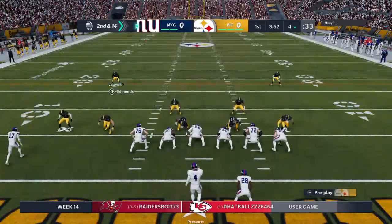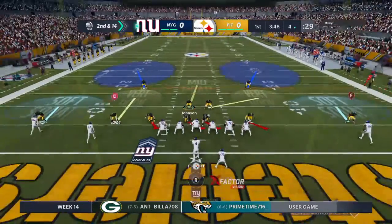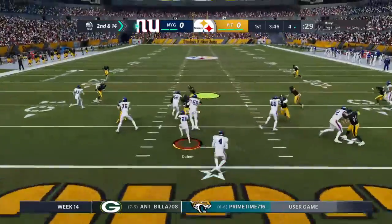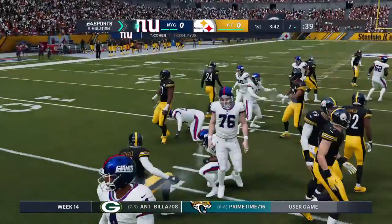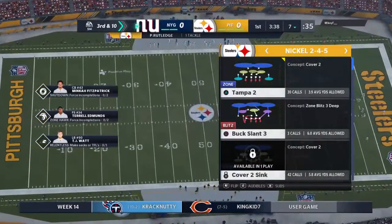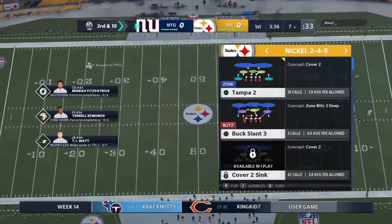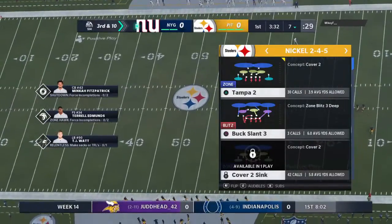Now they face a second and long following the holding penalty. On second down, here's a keeper by the QB. And he'll take this forward only up to about the 7. 3 yards on the pickup there, but they've only got it back to 3rd and 10. A 3-yard gain on the play brings up 3rd down.